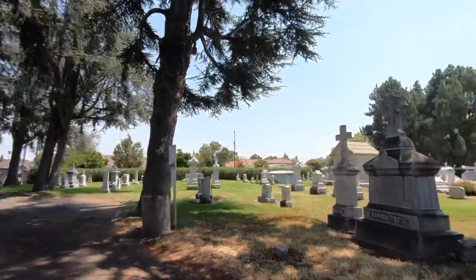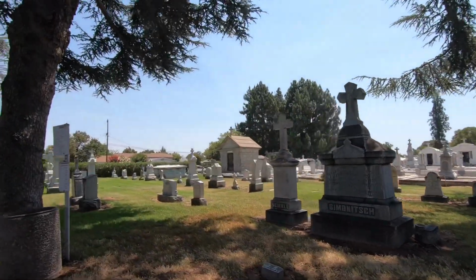Very, very nice and peaceful out here. A lot of shade too, which I am appreciating on this warm day. So on a lot of these, I'm using Find a Grave to try to find out things about the people that I'm encountering, some of these unique mausoleums and whatnot. Find a Grave will have a bio on the person if there's one available.